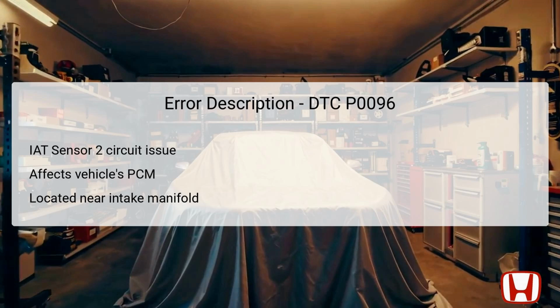The PCM utilizes this data to adjust fuel delivery and ignition timing for optimal performance. When the readings from IAT sensor 2 are out of range or perform incorrectly, the PCM can struggle to maintain efficiency and performance. Typically, IAT sensor 2 is situated near the intake manifold or alongside the air intake path, allowing it to interact effectively with incoming airflow.